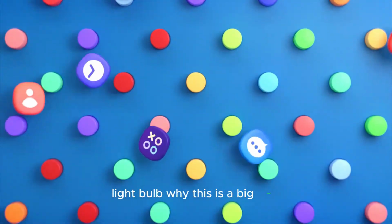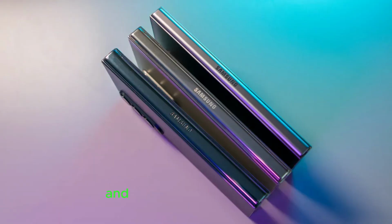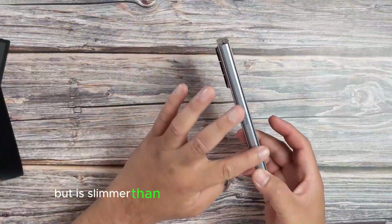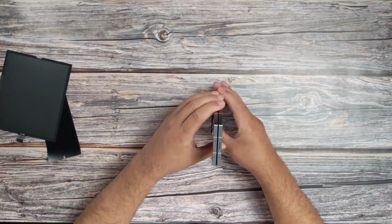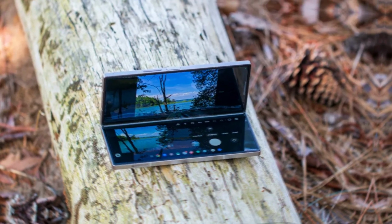Why this is a big deal. This could make the Z Fold7 the most pocket-friendly and sleekest foldable ever made. Imagine a device that folds out into a full-size display but is slimmer than some credit cards when opened. That's futuristic. But wait, there's one big trade-off.